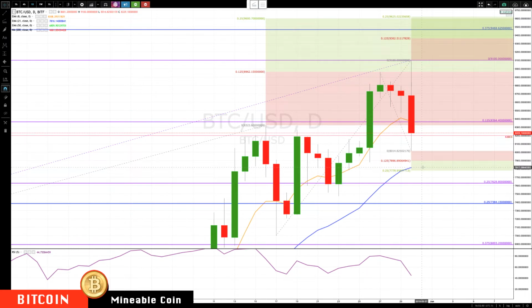The bottom of the rising rotation zone is coming in about 78.17. So that's going to be the next key area of support we'll watch if we break through the 7,900 area. You can also see the divergences. So you can see the strong pushes up and the lower RSIs.